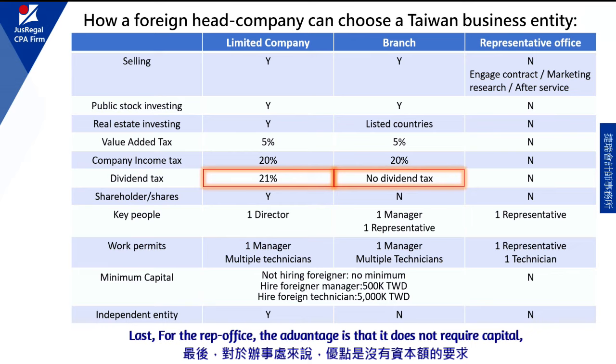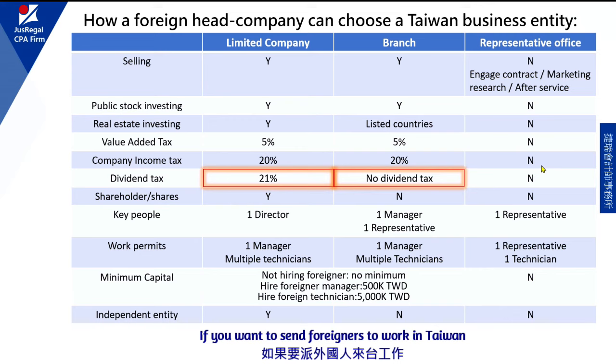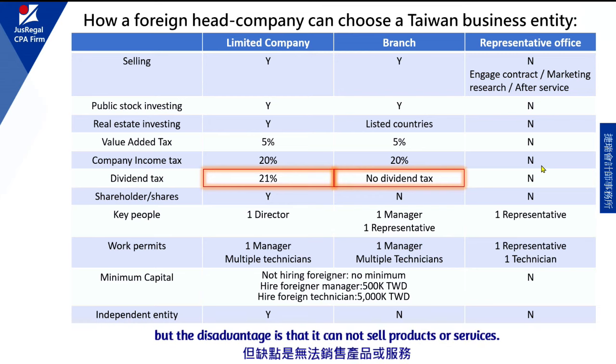Last, for the representative office, the advantage is that it does not require capital. Therefore, there is no need to file taxes, and it is easy to set up. If we want to send a foreigner to work in Taiwan, the rep office will be the quickest option. But the disadvantage is it cannot sell products or services.